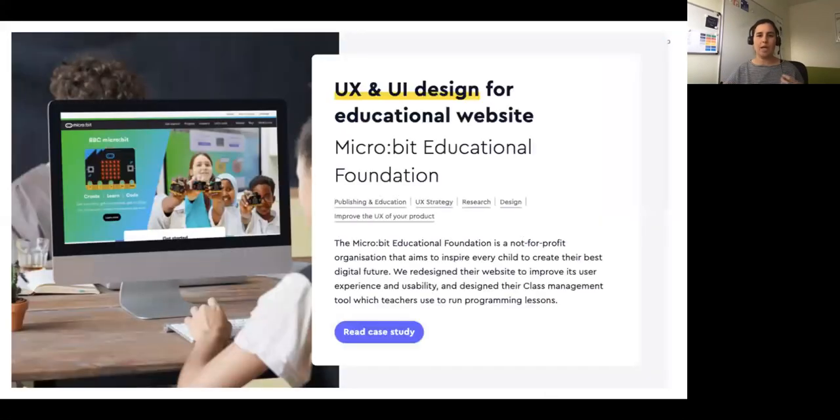The same with the website that we recently redesigned, which was the Microbit Educational Foundation website. So if you don't know Microbit, it's this small programming device that was promoted and distributed by the BBC in 2016. And they have a website to help teachers find resources and be comfortable teaching programming languages. So that's what we worked with them on, the recent redesign of their website.